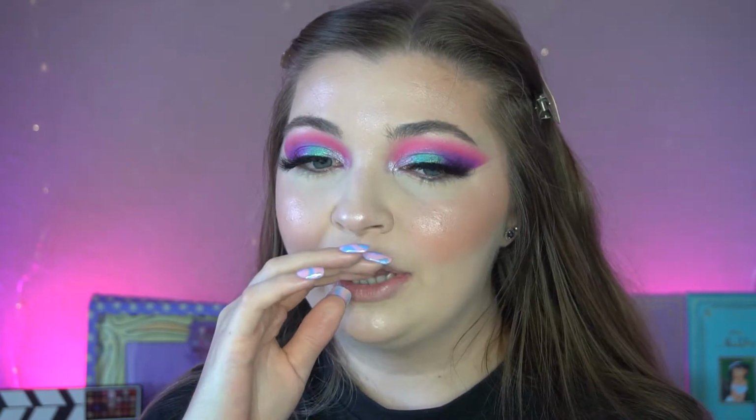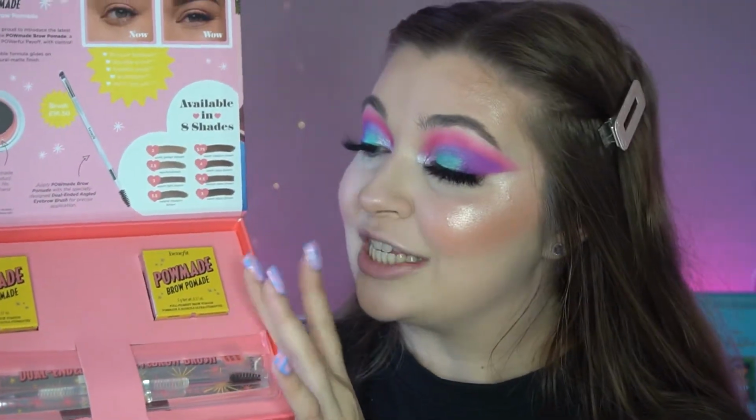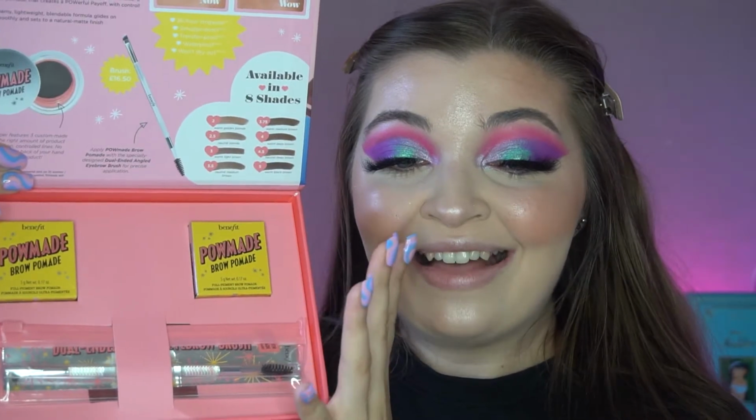I'm excited. I believe they did do a pomade before. I think it was like Kapow or something. Please let me know if I'm wrong. Cabrow? Was that pomade? I can't actually remember. However, if you do know, please let me know. But yeah, they've now launched the Powmade, which is a small little pomade which looks like this.